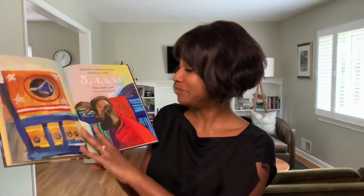Dad does a countdown from behind the couch. 5, 4, 3, 2, 1. Mom, make sure I don't feel an ouch. Zoom, zoom, zoom, all the way from the living room, down the hall, riding on a broom. Prepare for landing on planet XYZ. It's a safe arrival in my BED. Also known as the land of Z's.